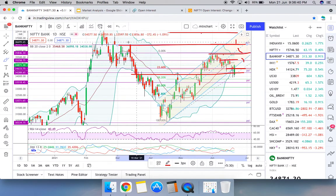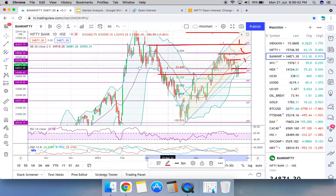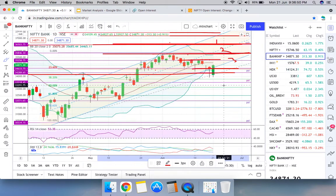Here you have a major resistance at 36,600 levels, and 37,700 you have, right? So these are all resistances for the Bank Nifty to go up. On supports, the moving average support is broken. It is still holding this major support area of 34,600, 34,300, that band, right? That band is what it is holding.